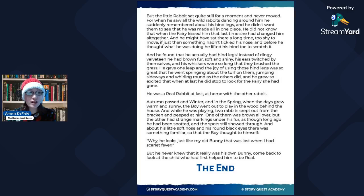And he found that he actually had hind legs. Instead of dingy velveteen, he had brown fur, soft and shiny. His ears twitched by themselves, and his whiskers were so long they brushed the grass. He gave one leap, and the joy of using those hind legs was so great he went springing about the turf on them, jumping sideways, whirling around as the others did. He grew so excited that when he at last did stop to look for the fairy, she had gone. He was a real rabbit at last, at home with the other rabbits.